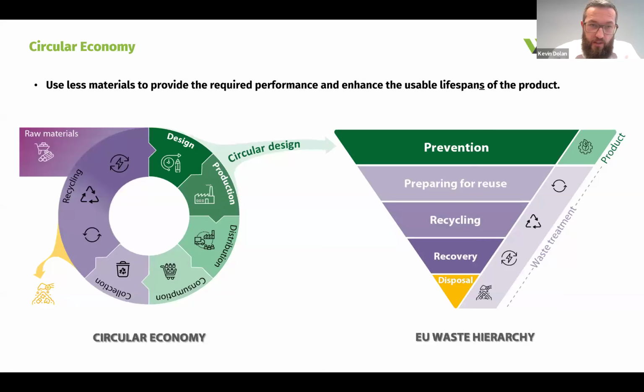So if we look at this, we see the EU waste hierarchy on the right and the circular economy diagram on the left. The reusability of these buildings long term, over not just their 60-year design life but over multiple lifespans. Some aspects of the building will have to be upgraded perhaps for new building regulations 30, 40 years into the future. But the majority of the building has to be reused. That is the future of the built environment.